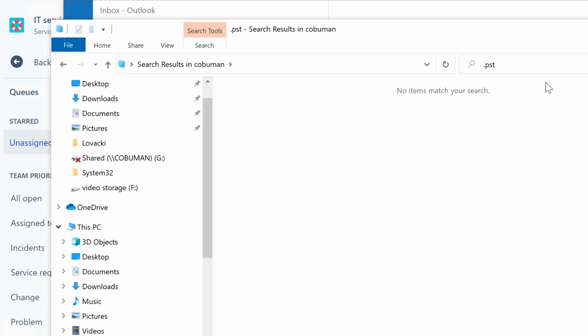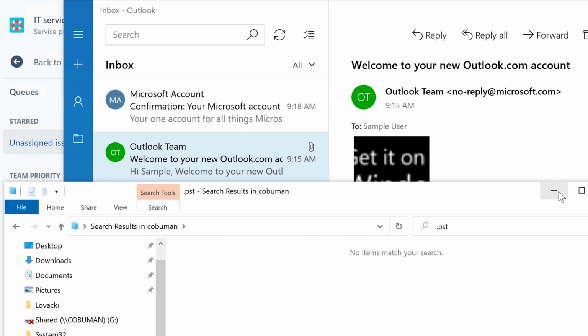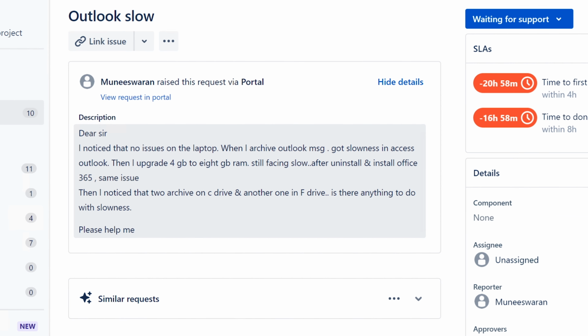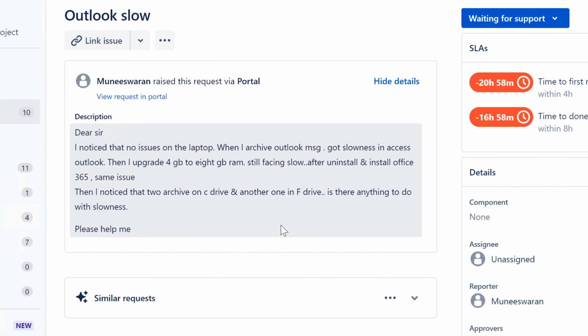Yeah, it looks like the archives are being created on the cloud in this case. Okay, I think that's pretty much all we can say about this without access to the computer.